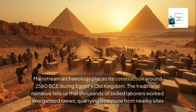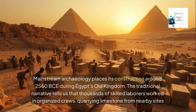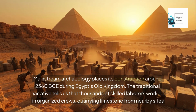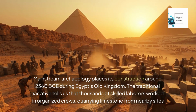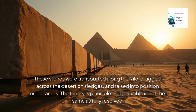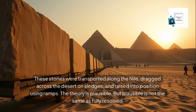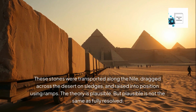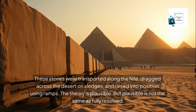Mainstream archaeology places its construction around 2560 BCE during Egypt's Old Kingdom. The traditional narrative tells us that thousands of skilled laborers worked in organized crews, quarrying limestone from nearby sites and granite from Aswan, hundreds of kilometers south. These stones were transported along the Nile, dragged across the desert on sledges, and raised into position using ramps. The theory is plausible. But plausible is not the same as fully resolved.